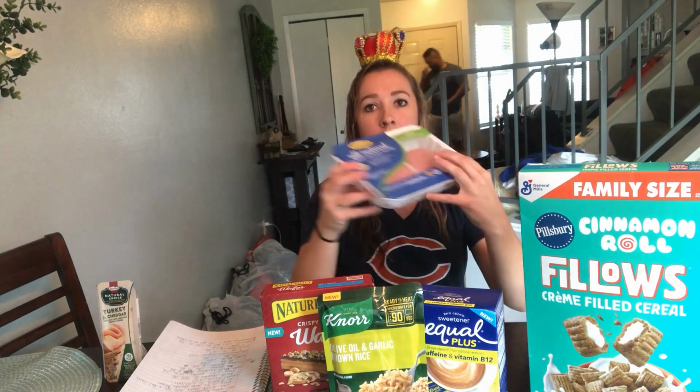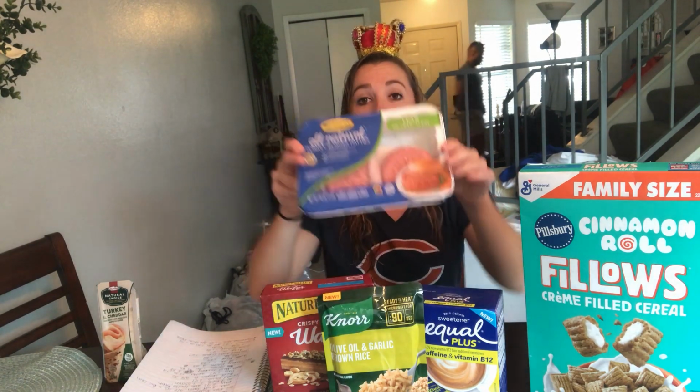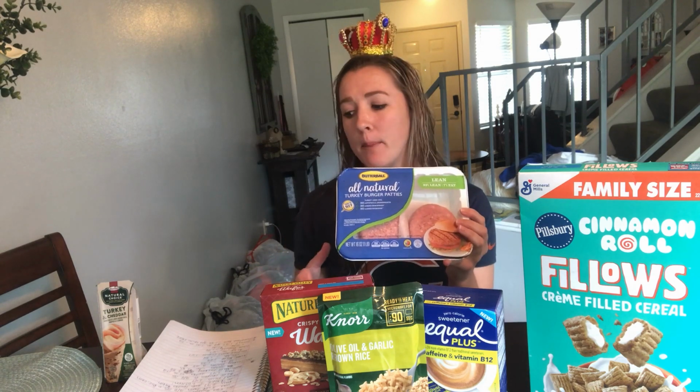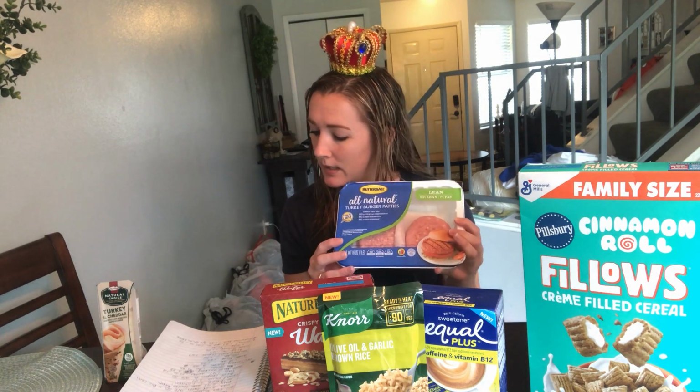So then I got the Butterball All Natural Turkey Burgers. There's also just the ground turkey. It's for any variety. I scanned it to make sure it was gonna work, and it did. So I use these for meal prepping. They're a little expensive, but it got me an Ibotta rebate back, and I use it for meal prepping, so I wound up saving a little bit as well. So it was a win-win.